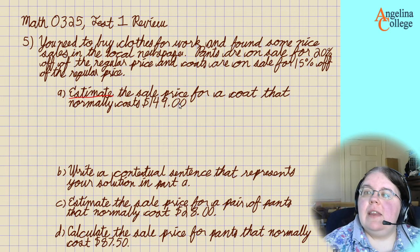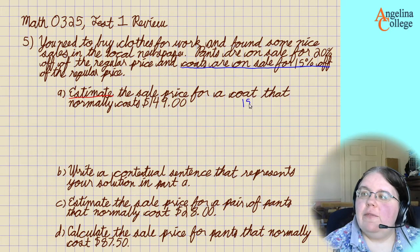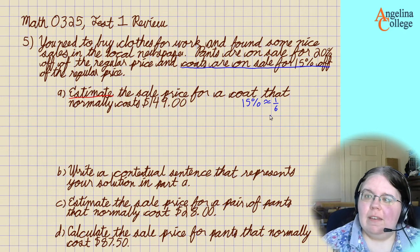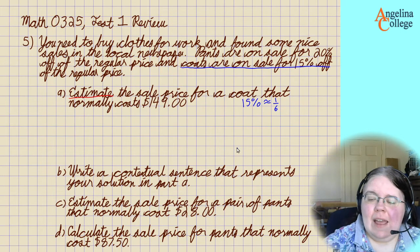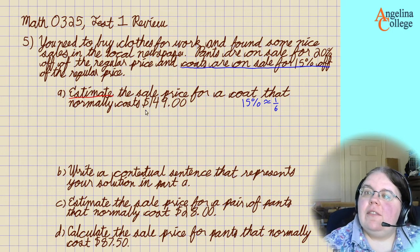Okay, so we're estimating the sale price for a coat that normally costs $149. Now I notice that here we have the fact that coats are on sale for 15% off. Now there's more than one way to handle this. What I notice is that 15% is kind of close to 1/6. And again, that's not exact, that's just a rough estimate. And if you have a different strategy that you want to use, that's perfectly okay. I also noticed that $149 is close to $150.